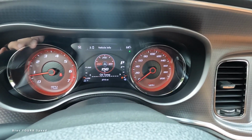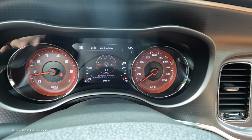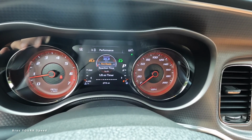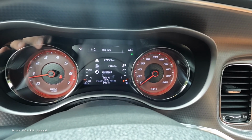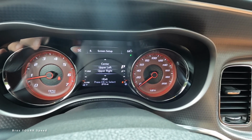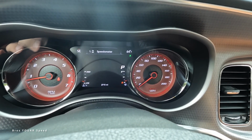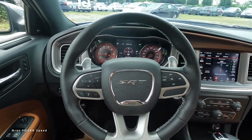So under vehicle info, look at the amount of info that you can scroll through. Just depending on what you would like to see for the day, you can go into all of your performance too to monitor all of this. All of these timers that you can do, G-force meter, you have MPG, trip information, along with your audio and messages. And then you can even configure the screen setup depending on what you would like to see the most. You have speed warning, any diagnostics, and your miles per hour. So it's a good bit of tech at your fingertips.